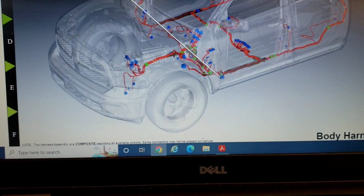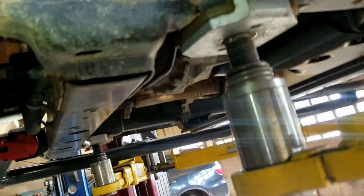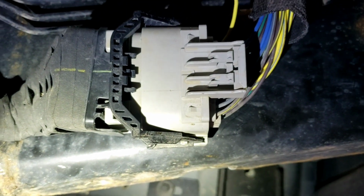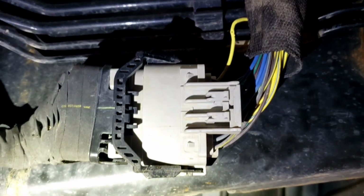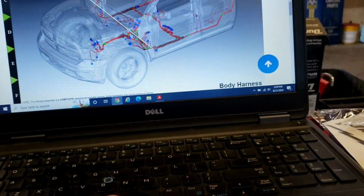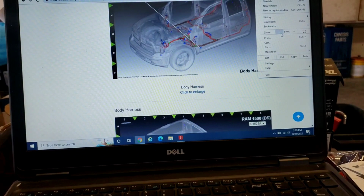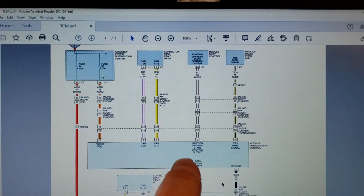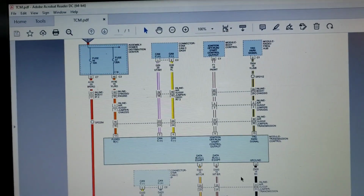Like very far in the front. Well, that should be easy to find. Not, because it's hard to tell. It's either this one or this one. And somebody's been in here too. Yeah, it's all beat up. So let me find which one it is and take a look, because I want to go to this pin 22, pink with a white.